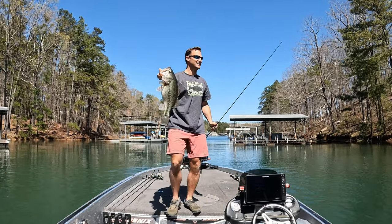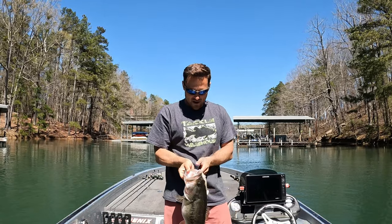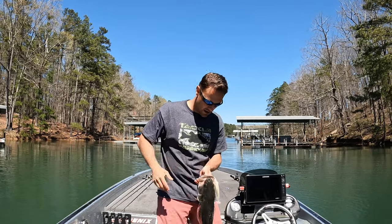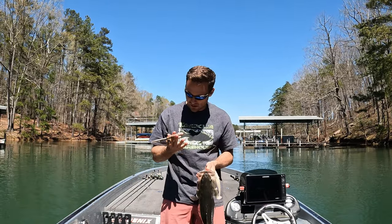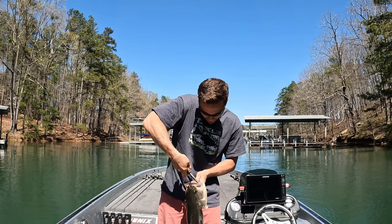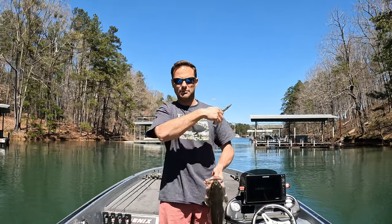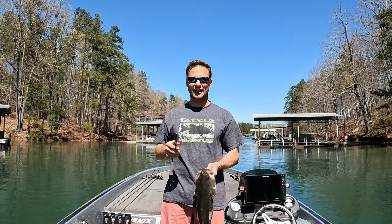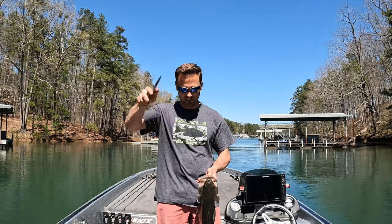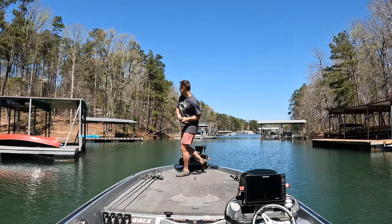Let's go. Look at the size of that one. There was another one with it too. That's why you throw that swim bait. I skipped it up under that dock and literally I thought it hit the back wall because it stopped. I think that thing ate it, like literally as soon as it touched the water, it skipped under, then just stopped.